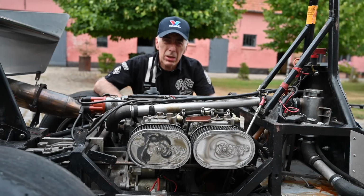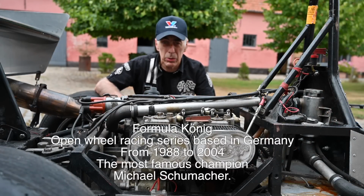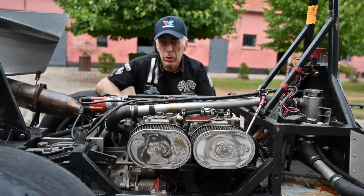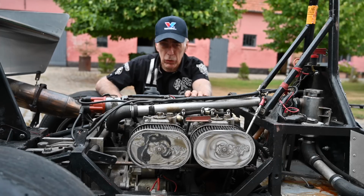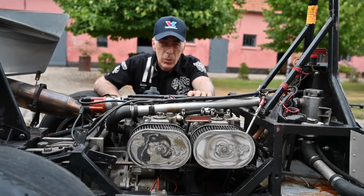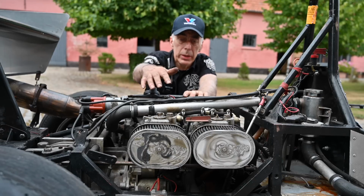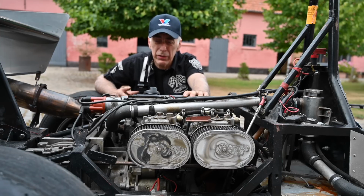When the Formula Konig started, the engines were based on a Fiat 900cc engine. That was the limitation you had on those cars, and they had the standard gearbox, which was really an issue. So later on, that limitation was lifted and they were allowed to put in a 1.4 liter Volkswagen engine, and then Volkswagen actually engaged in Formula Konig. This is a Volkswagen GT 1.4 liter engine which we have in this car with 2 DCOE carburetors on the side. This is souped up, at around 140, 150 horsepower.